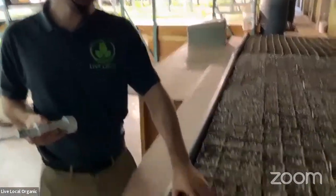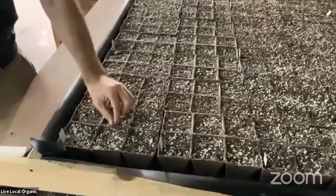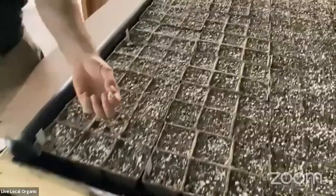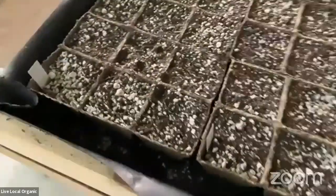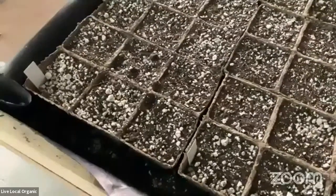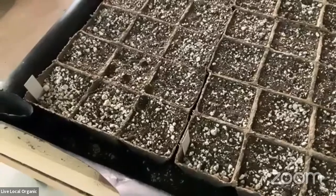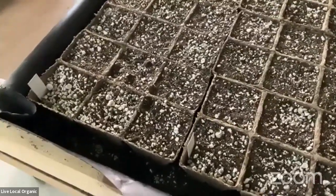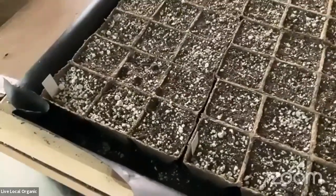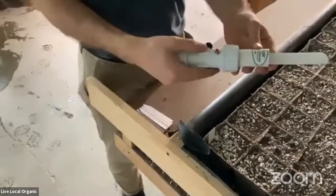What's inside the peat moss is a combination of ground up coconuts and a little white rock called perlite. And so the perlite provides a nice airy environment so that it's easy for the plant roots to grow and spread throughout the product. And then the coconut husk makes sure to retain water so that the plant has enough water while it's growing. And then we use these vibrating seed trowels to spread the seeds across the plants.